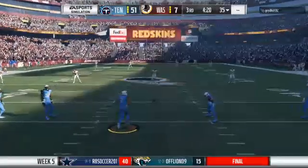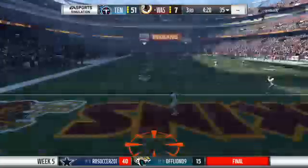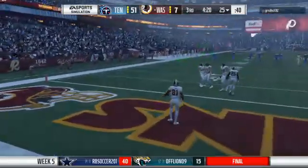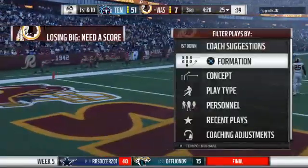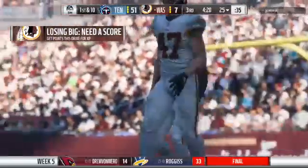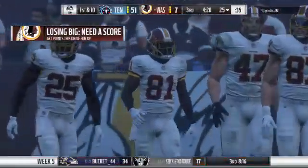Set now to kick this one away, and off it goes. A look at Washington as they come onto the field. They've got to dig down deep. I mean, they need something right now, really anything to cling on to.